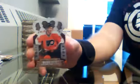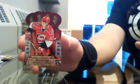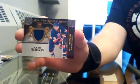Base. Got a Ruby for the Carolina Hurricanes of Jeff Skinner. All the King's Men for the New York Islanders of Pat LaFontaine. Well, we'd have to get 30 people that would be willing to fly in if they don't live in the Toronto area.